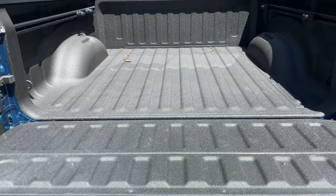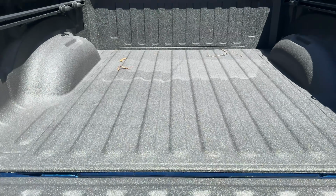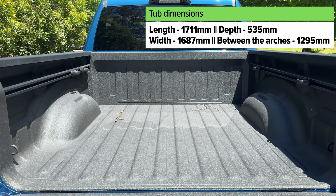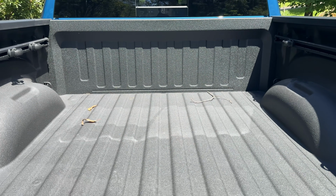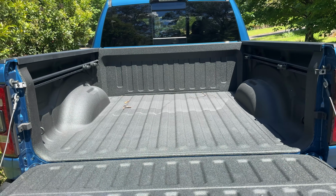Nice slow release tub there. And it's lined with a spray-in liner. It's not one of those drop-in ones, so it is actually pretty grippy. There are those security points on the sides of the tub as well, some tie-down points too, and it is a very, very practical size. You can fit a pallet in there comfortably between the wheel arches.